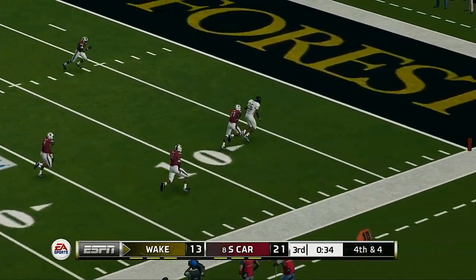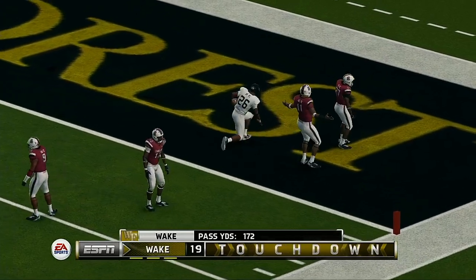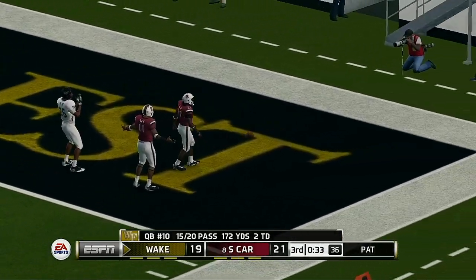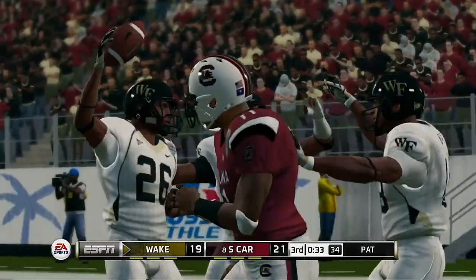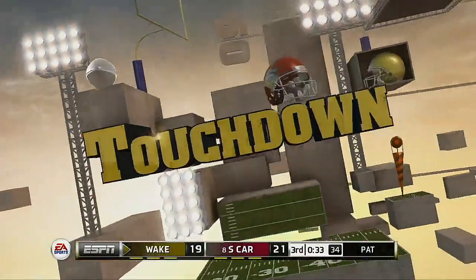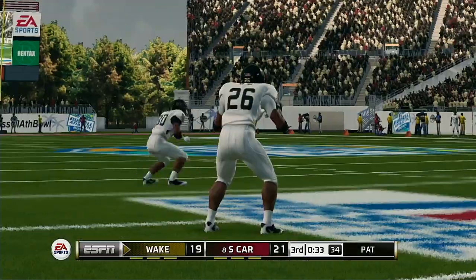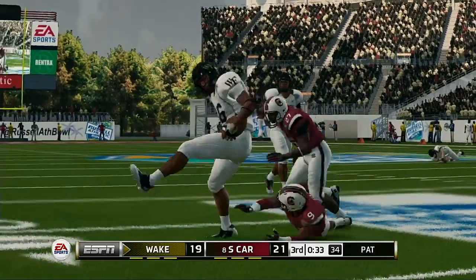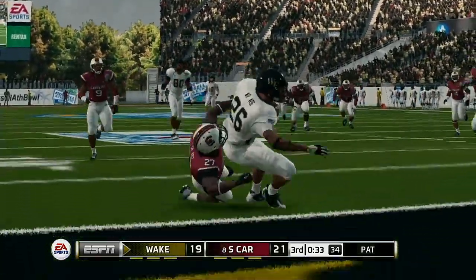Fires out to his receiver. And a huge touchdown play. Excellent play here by the quarterback, making the proper reads and finding his playmaker for the score. You knew they had to dial up something big, but these kids really dug deep for an absolutely huge play.